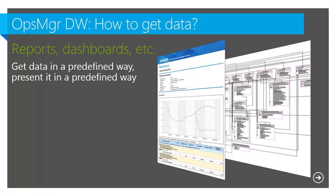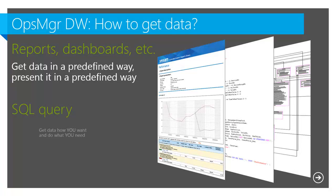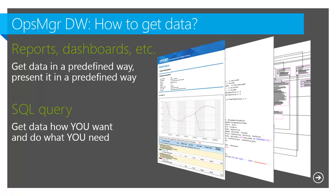So the good news here is that there is something between the report and the data warehouse. And that's quite natural for database guys: a SQL Server script. If you get one step down to the SQL Server layer, and you're a lucky guy and you have access to the data warehouse and you can write those queries, you'll get actually unlimited power, because you can analyze the data in a way you need, you can get the data you want, and you can do literally everything you want.